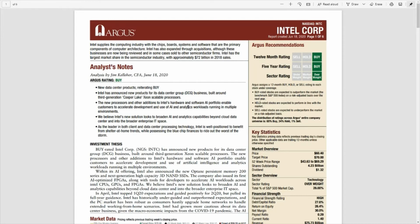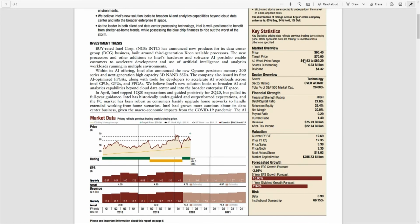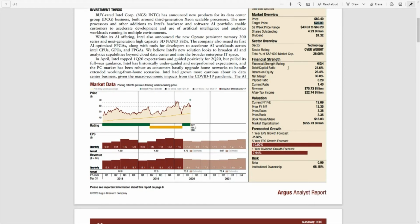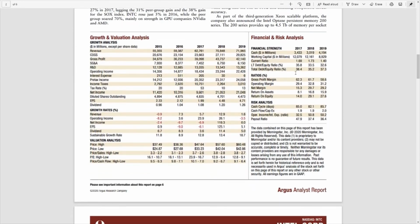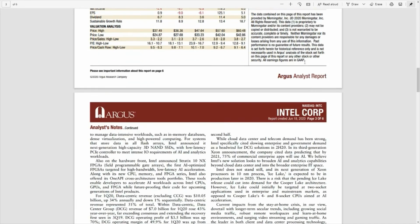Alright guys, another thing I like to do is to check the Argus report. And as you can see here, the rating right now is a buy, and the 12-month and 5-year rating is a buy according to this report. And if you look at the statistics here, they have a target price of $70 per share. Then when we look at the financials, as I mentioned, we already checked that they are increasing revenue every year, so that's really good. Financial strength is really good.